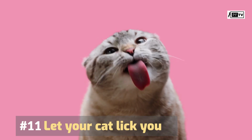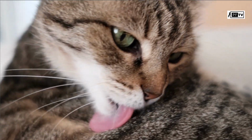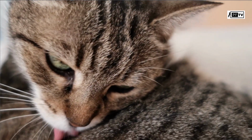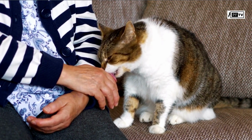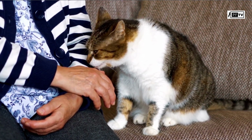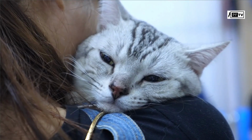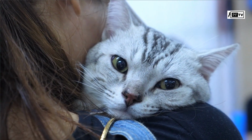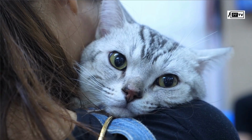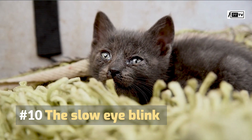Number 11, let your cat lick you. Cats groom themselves by licking their fur to maintain cleanliness. Sometimes, they also lick their human companions as a way of showing affection and reciprocating love. Think of it as a cat's version of a human hug. If your cat starts to lick you, allow them to do so and avoid moving away, as this can greatly disappoint them.